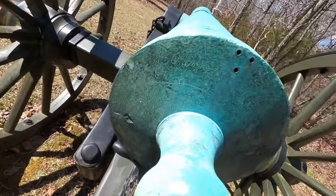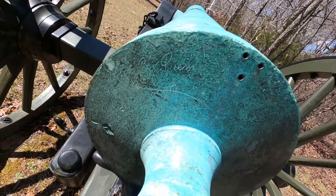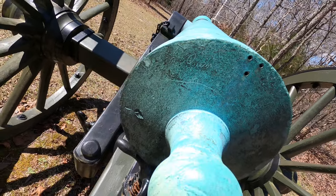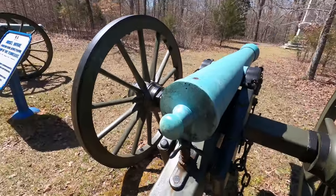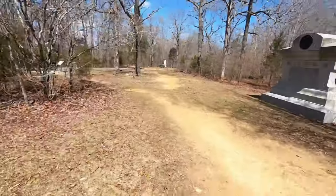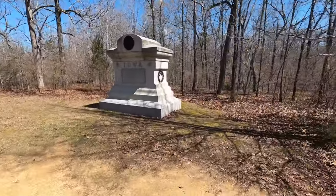Now there is some kind of signature there. I think that's just battlefield graffiti. Not sure. Whoever did it has pretty handwriting, but don't do that. Here's a monument to Iowa troops here.